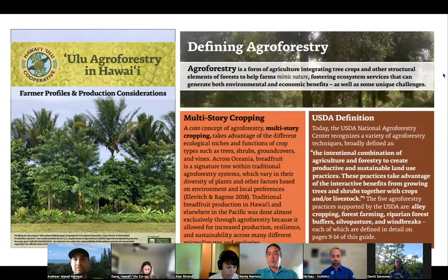And just really briefly before we get into some of our experts tonight that are going to be diving into different parts of agroforestry and different approaches to it, I just wanted to give you a look at what's in this guide and give us at least some common definitions that we can be thinking about. So we put together a definition, and not everyone follows this definition for agroforestry, but agroforestry is a form of agriculture integrating tree crops and other structural elements of forests to help farms mimic nature, fostering ecosystem services that can generate both environmental and economic benefits, as well as some unique challenges.